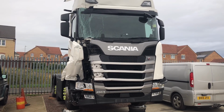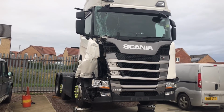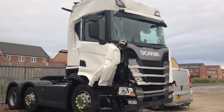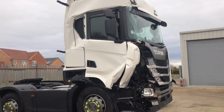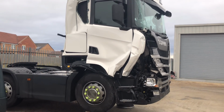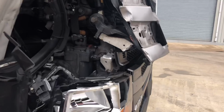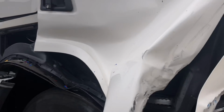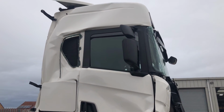Welcome to another exciting video of this 1-year-old Scania. As you can see, it's been damaged on the front quite badly. I think the driver hit another lorry. In that back corner there, the cab has obviously been pushed around into the trailer on the back, which has basically been ripped off. That's why we've got that much damage on it.